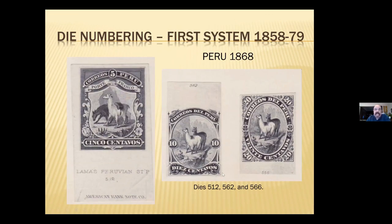The first system which was used, they just had die numbers, just numbers on the dies, and they had different series within each system. So they might have a series for vignettes, another one for numbers, and so forth.